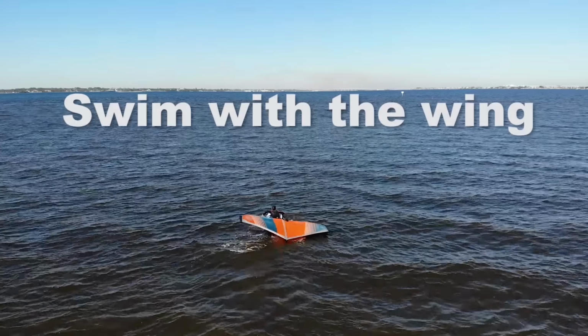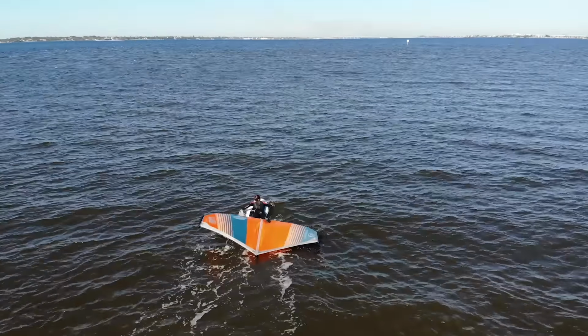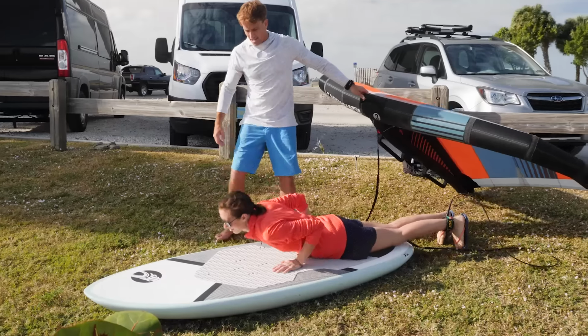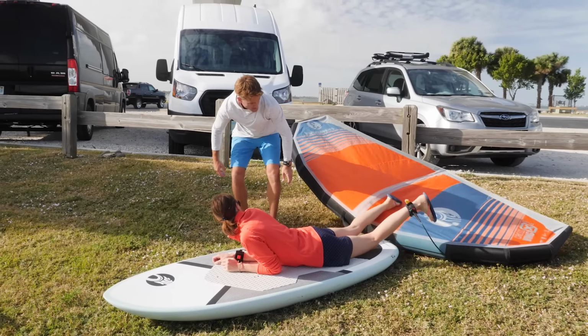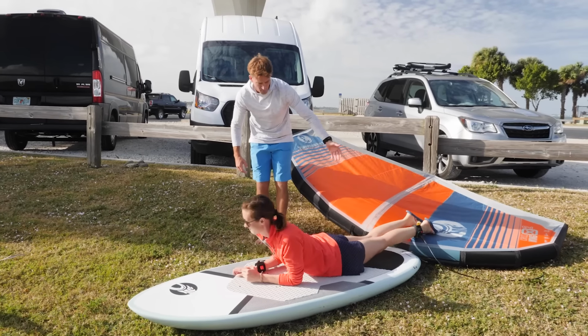If we were to swim out, we need to know how I'm going to carry this wing and this board out into the water. So all you're going to do is lay down on the board, and now you're on the board, and what you're going to do with your wing is put your foot right over the top of it, and pin it down just like this, and hold it with your feet, one foot or two feet.